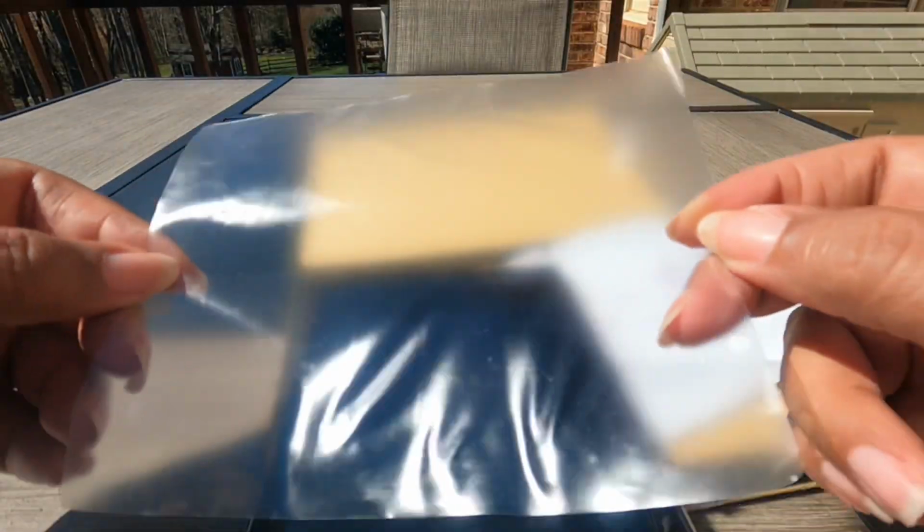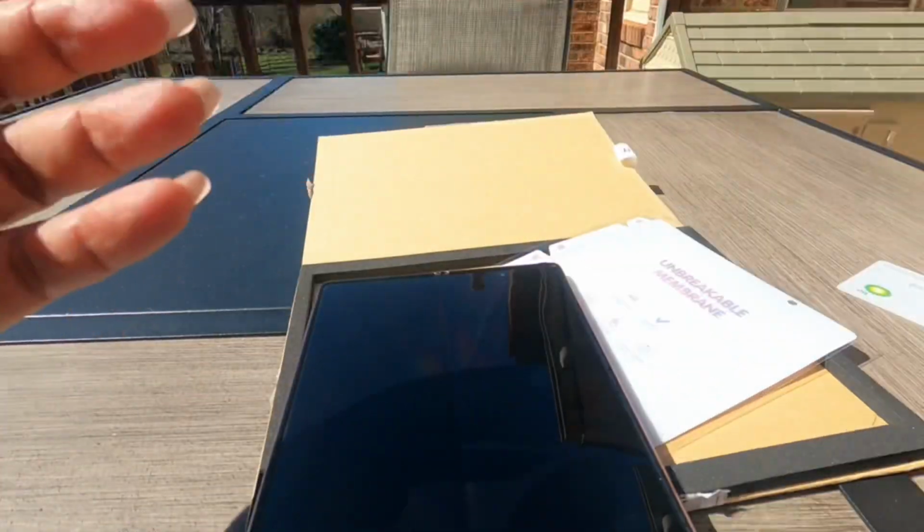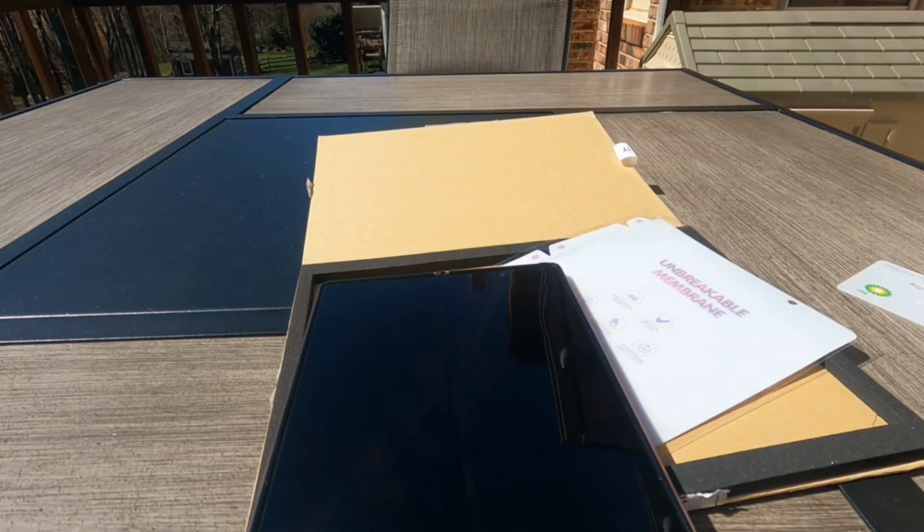I don't really have any scratches or anything. I probably could have left that one on. It was holding up pretty well. It came up one time, I pushed it back down. That's about it. Let's replace it.